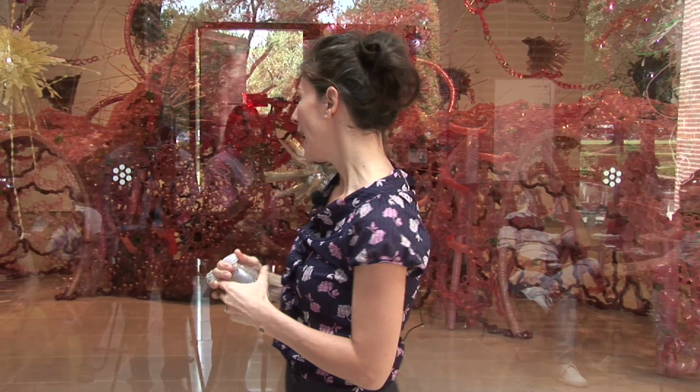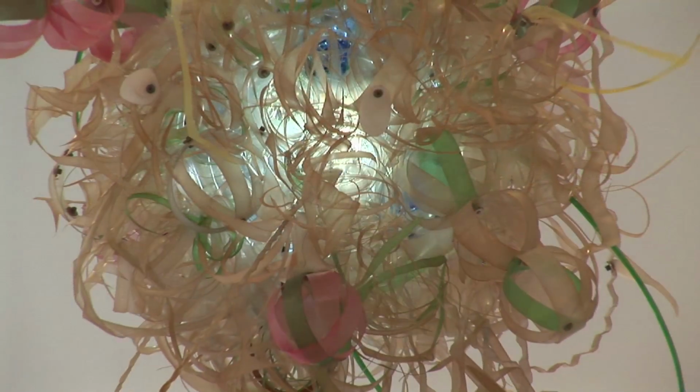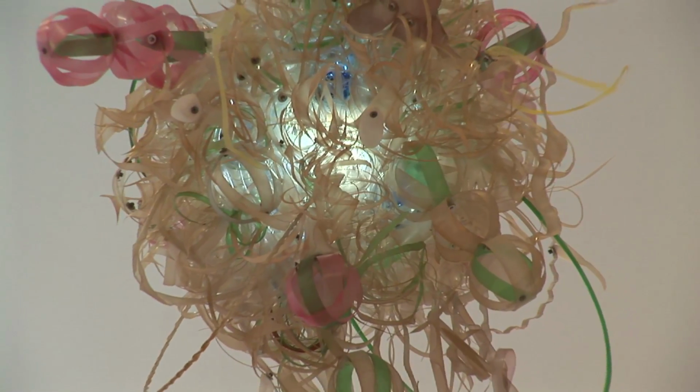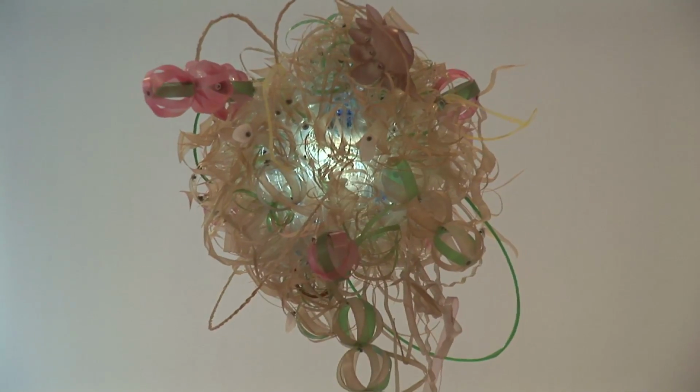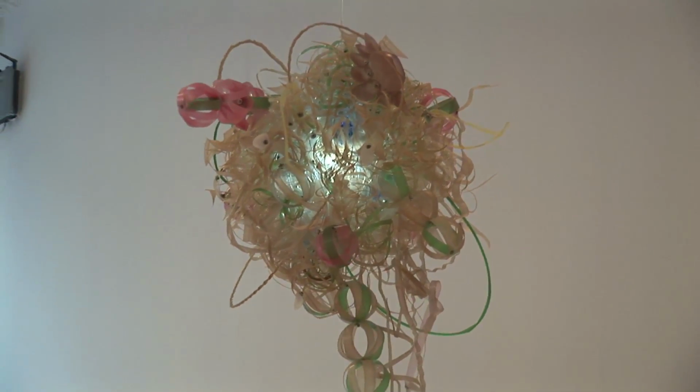I guess the first thing I should touch on is just the bare facts about what we're looking at and what it's comprised of. It's made of 15,000 recycled plastic bottles, similar to the one in my hand. Everything from soda to water to juice, whatever happened to be in the waste stream is what I use as my material for this. All the green ones are ginger ale and Sprite and that kind of thing. So that gives you a little bit of insight into the process.